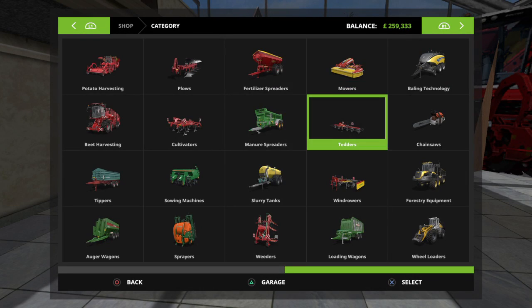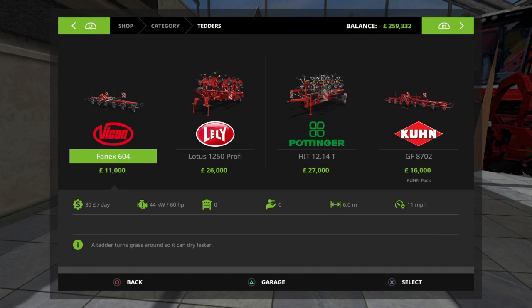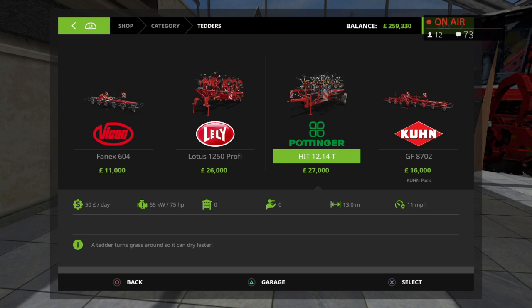Right, so we want tedders. Don't need anything too big because it's not a massive field. So I think we'll go with the... Shall we go with the Lely or the Pottinger, guys? I'll leave it up to you. Excuse me. Josh Smith, how we doing?